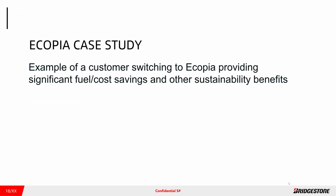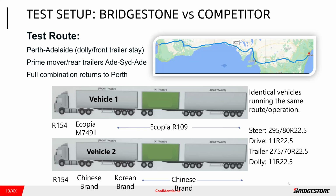I've got a case study here that we did a couple of years ago now. It's an example of a customer that switched to Ecopia, which provided significant fuel, cost savings, and other sustainability benefits. This customer was based in Perth. We used two vehicles that were identically set up in terms of the trailers and the prime movers. The only difference was the tyre set up on both vehicles.